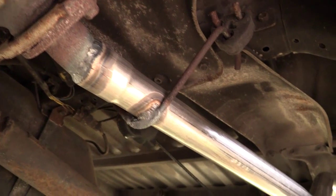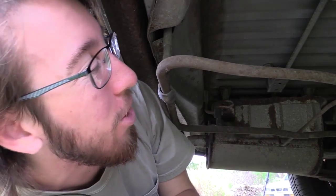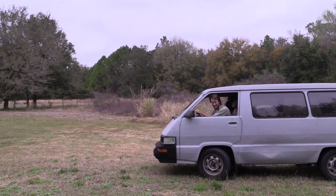Also, another thing was the muffler. In the earlier episodes, you saw me driving it around, it was really loud. So let's go underneath and look at that muffler. So now with that new muffler, things are so much quieter. And I almost actually miss that loud rumble it used to have. It's very nice having a much quieter car. Look how quiet she is.